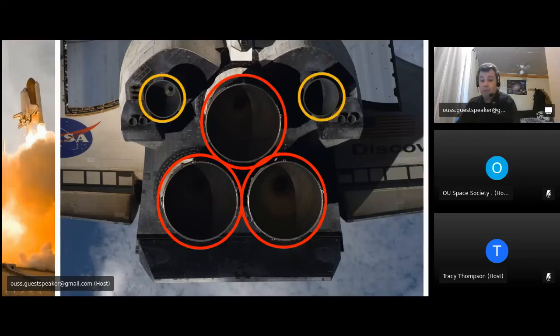You've got the other little ones called the OMS, the Orbital Maneuvering System. These were tiny little AJ-10-190 engines that would be used to maneuver around, get it into orbit, and also when they're deorbiting as well. And I'll show you about that when the landing comes along.